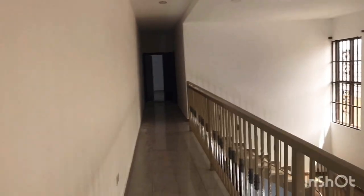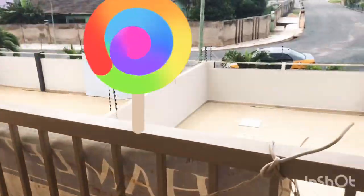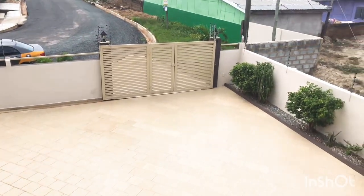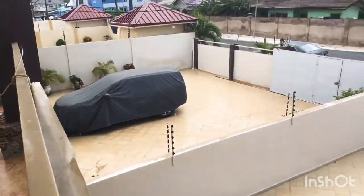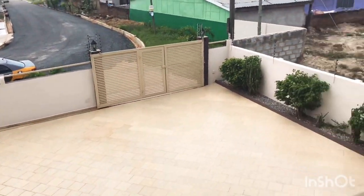Back to the corridor upstairs. Let me show you here. Here it takes you to a balcony. This is how the compound looks. It's a fine place. Okay, let's go back into the house.